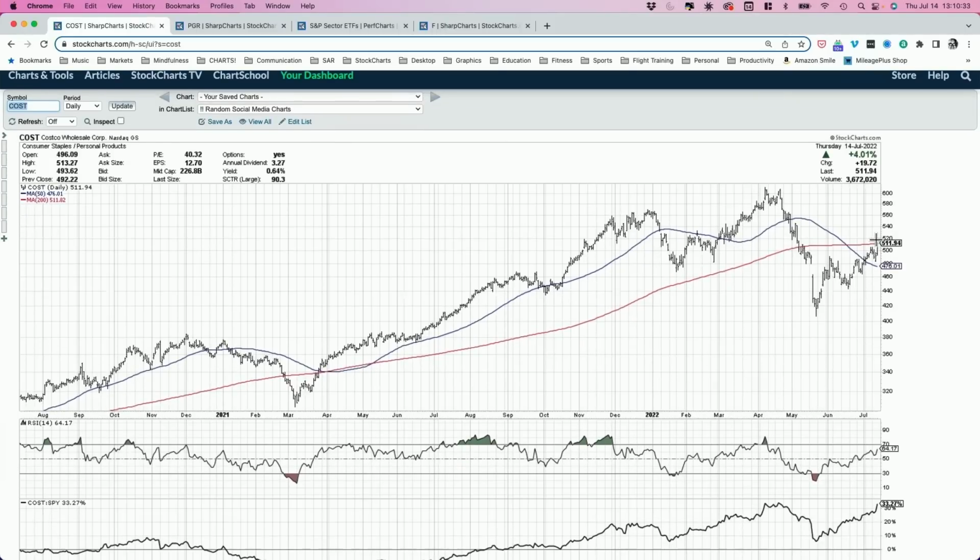Costco comes to mind. It's actually attempting to regain the 200-day moving average. Today it closed right at that level, up 4%. So you're seeing some of the big box retailers, not all of them. Something like a Home Depot is still pretty bad, but Costco is actually improving. Now, again, the question is, at what point does this improve to the point where you might want to nibble a bit and take an upside position if you're a longer-term investor?